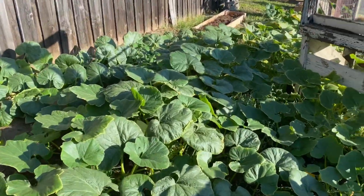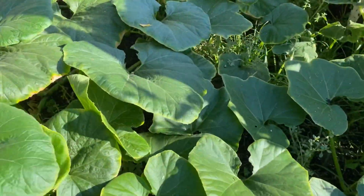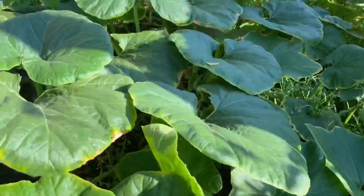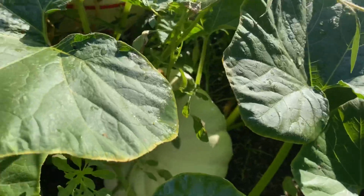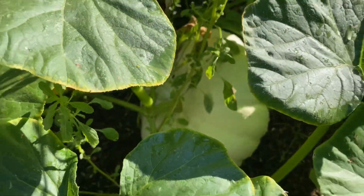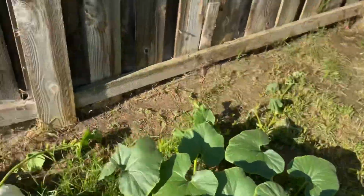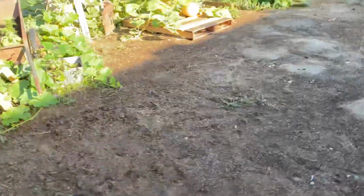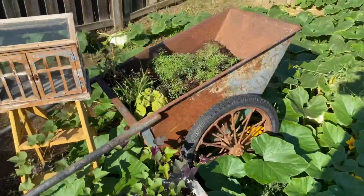I think I have some more over here. Trying to get out here before the bees. Once it starts getting sunny, they come out in droves. But there's a couple. There's one right there. You can see that. I can hear the bees pollinating all of these wonderful flowers so that more pumpkins will grow. The vines are coming through here.